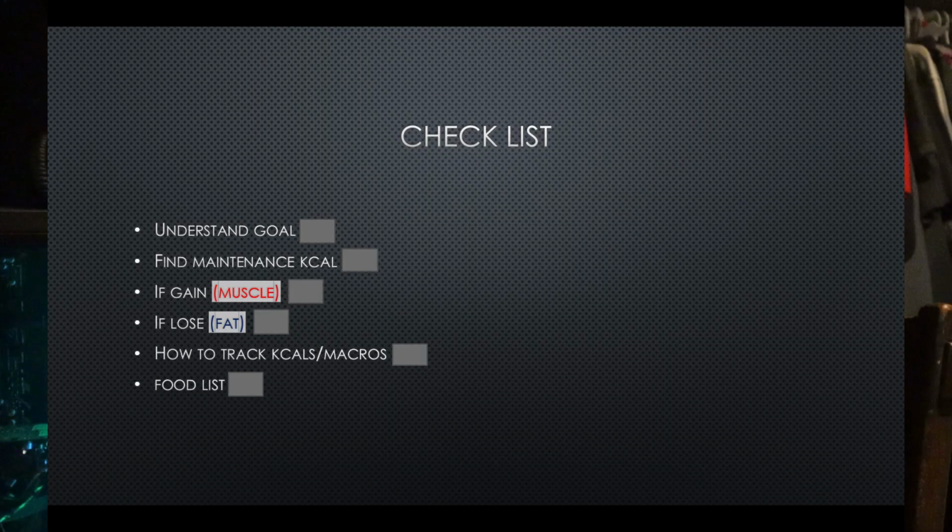And then if you're looking to gain muscle, these are the numbers you're going to have to hit. This is what you have to do to calculate these numbers specifically and track them down. If you want to lose weight, these are the numbers you're going to have to hit. This is what you're going to have to do to track these numbers and write them down.